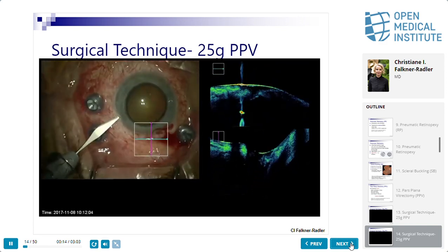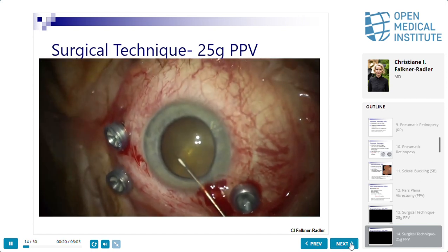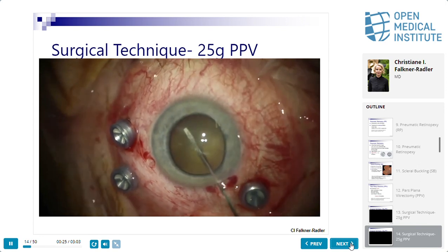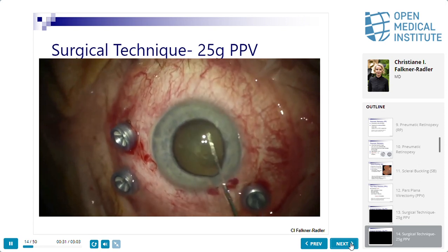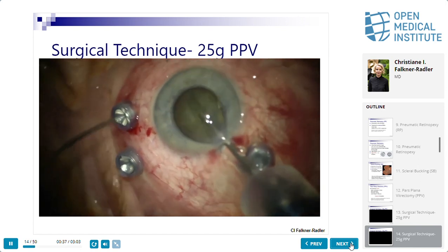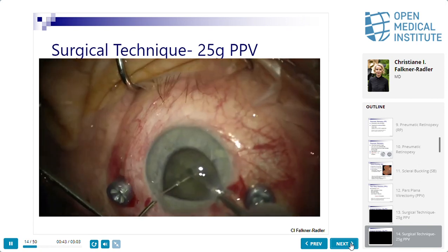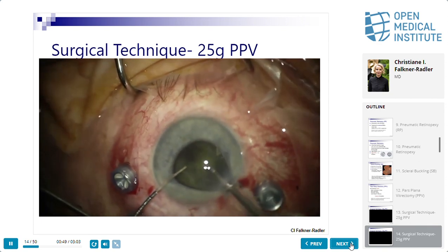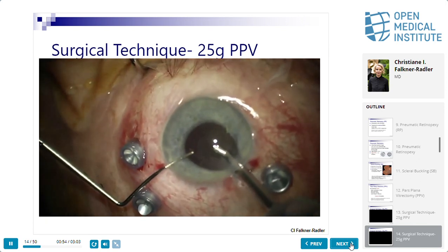I have another case. This was a little bit more severe, a bullous macula-off detachment. Here you see just the OCT for the main incision. This is 25 gauge. This is again the Alcon machine. He was taking tamsulosin, so he has a very floppy iris. This was quite challenging during the cataract surgery because you will see that the iris is really mobilizing towards the outside of the incision, but you can also do the surgery quite okay.